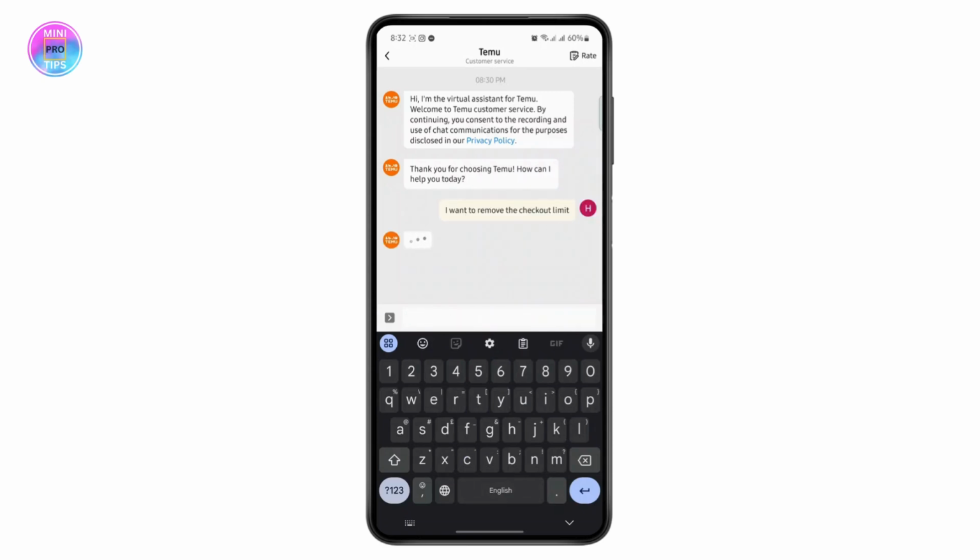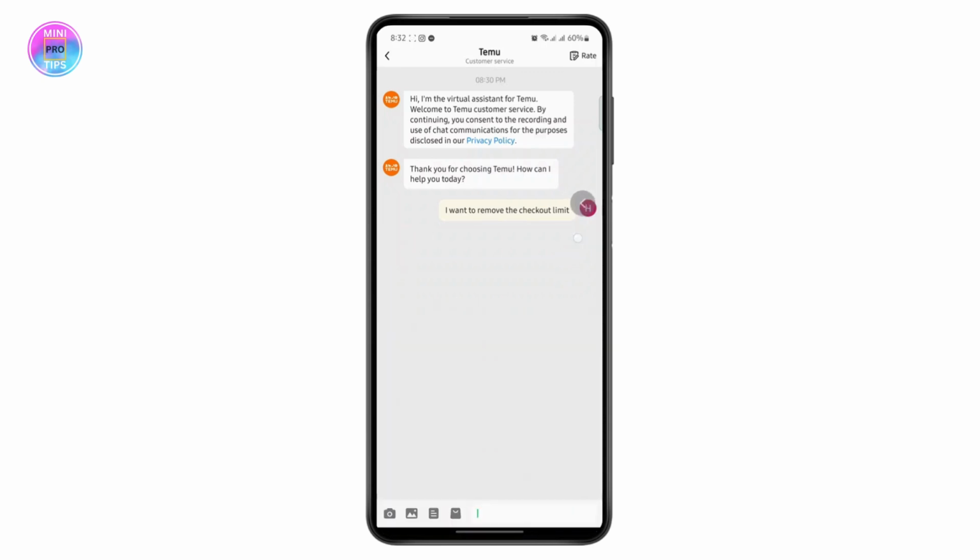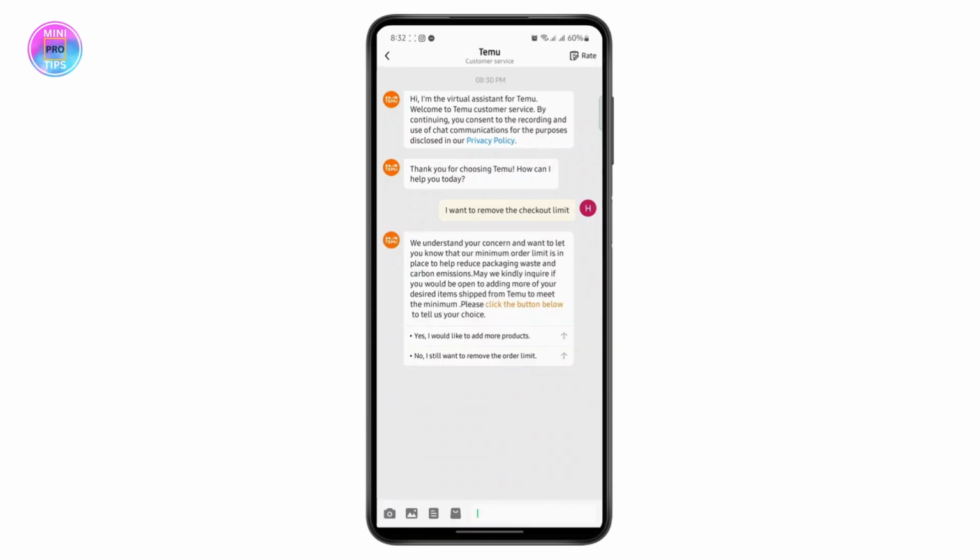And if you type this in, this chatbot will help you answer your questions related to this app. As you can see, it says, we understand your concern and want to let you know that our minimum order limit is in place to help reduce packaging waste and carbon emissions. So there is a cause for them to apply this.